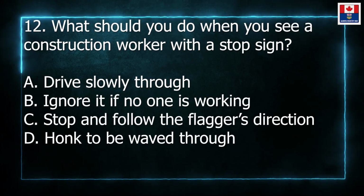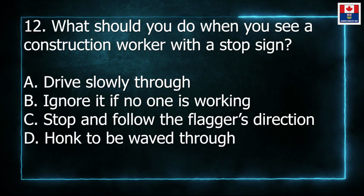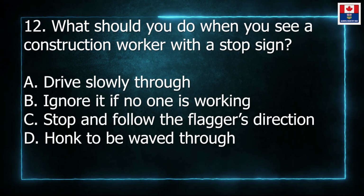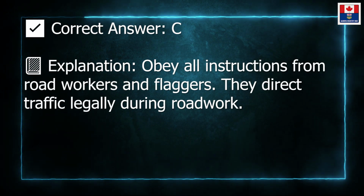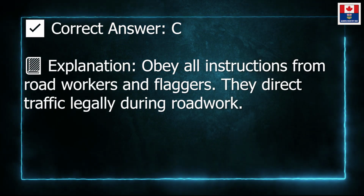12. What should you do when you see a construction worker with a stop sign? A. Drive slowly through. B. Ignore it if no one is working. C. Stop and follow the flagger's direction. D. Honk to be waved through. Correct answer, C. Obey all instructions from road workers and flaggers. They direct traffic legally during road work.